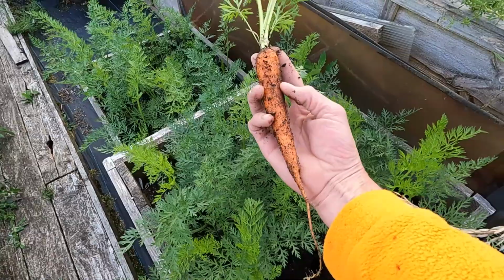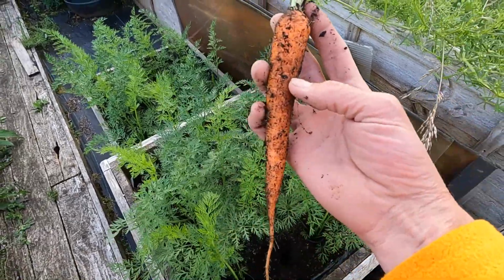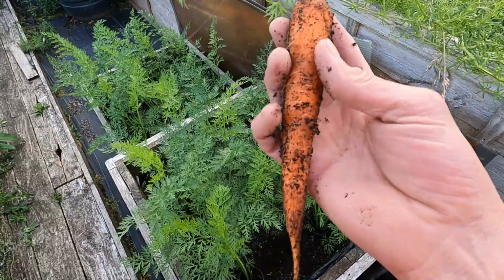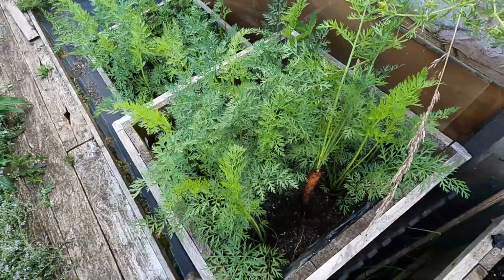No, they look perfect, so that's good. No problems there, no splitting or fanging, so I'll settle for that. And they don't half smell sweet, so they look all right for now, thankfully.